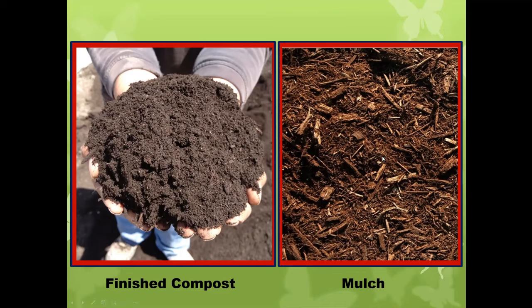If I mix this good shredded mulch, and this is a great shredded mulch, into the soil to break down, it's going to take nitrogen from the soil. And where does that nitrogen come from? It's going to come from the plants. So I do not want this mixed into the soil. I want that as my top dressing in my landscape beds and my gardens, around the fruit trees, whatever you're going to put out. I want that as the top dressing. That's a beautiful finished compost.